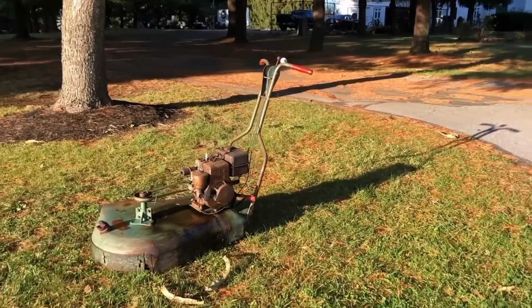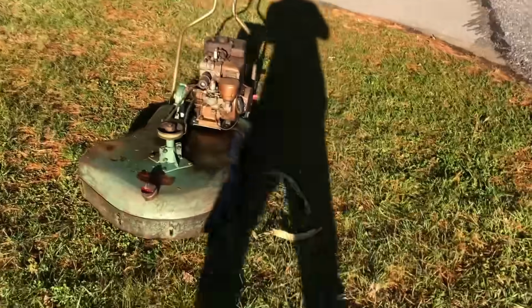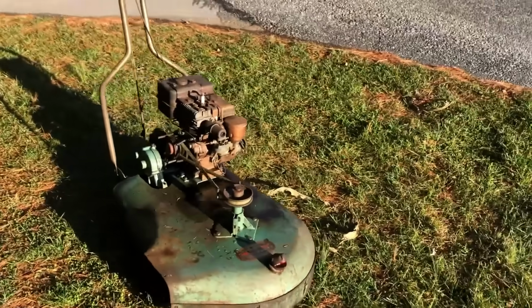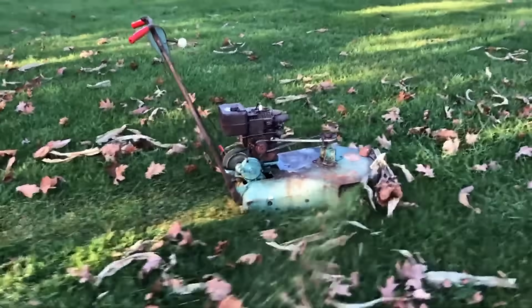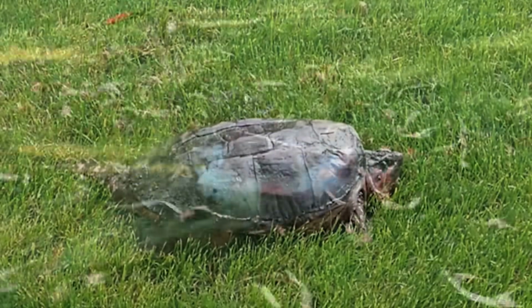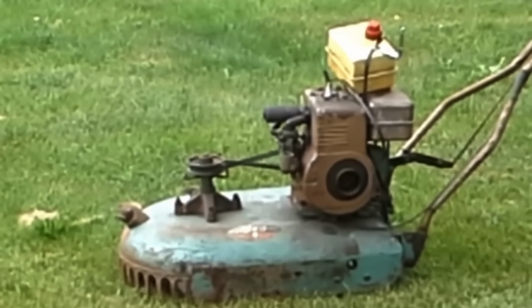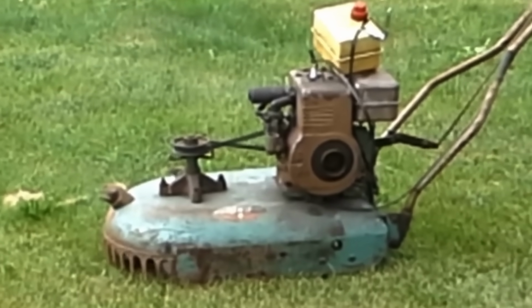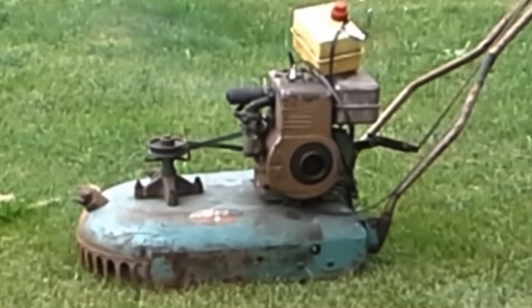When Snapper unveiled their Snappin' Turtle in 1951, people weren't sure whether to laugh or applaud. The machine earned its nickname from its incredibly low-slung profile. It literally looked like a mechanical turtle crawling across lawns. The design team took the turtle theme perhaps a bit too seriously, painting most models in forest green and even adding shell-like patterns to the hood.